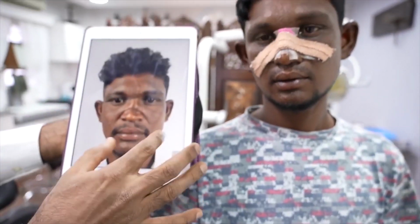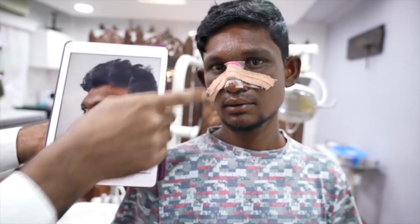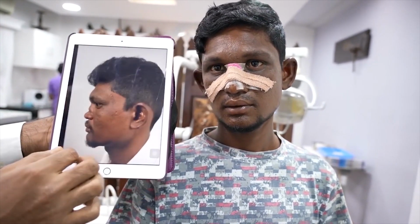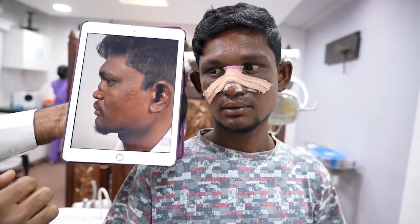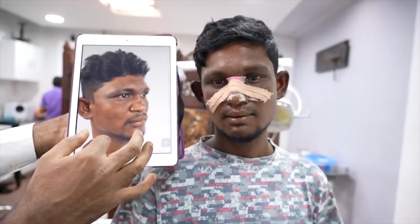So just asking if he's having pain from the rib harvested side. It's a totally collapsed nose, and you can see the real thing tomorrow when the splint is going to be removed. But that's the different views that he has, the side views.